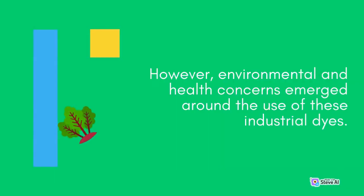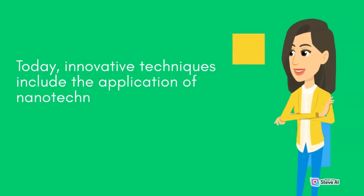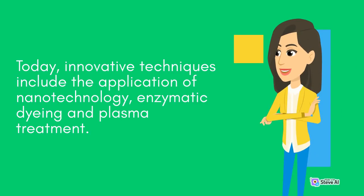However, environmental and health concerns emerged around the use of these industrial dyes. Since the 1970s, there has been a growing movement toward developing more sustainable dyestuffs derived from renewable plant sources, as well as low-impact industrial dyeing processes. Today, innovative techniques include the application of nanotechnology, enzymatic dyeing and plasma treatment.